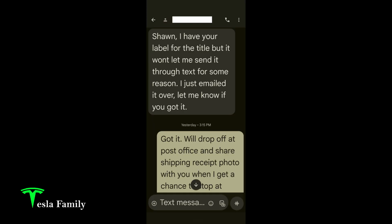Since the wire transfer was sent over on a Friday afternoon, I waited until Monday to make sure that the wire had cleared my account. Then I let Tyler know via text message, and then he sent over a label for me to send the title over to EV Auto. I decided to hold off on sending the title until my car was picked up though.